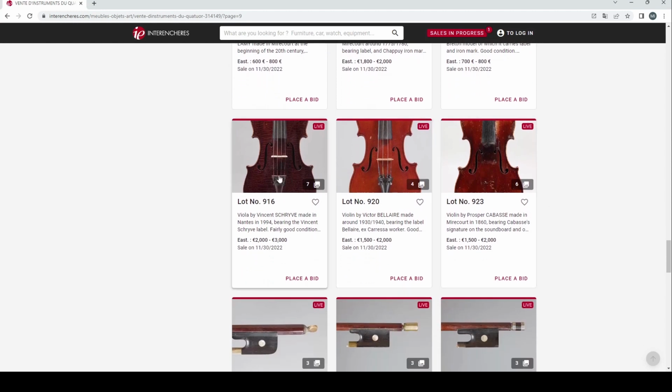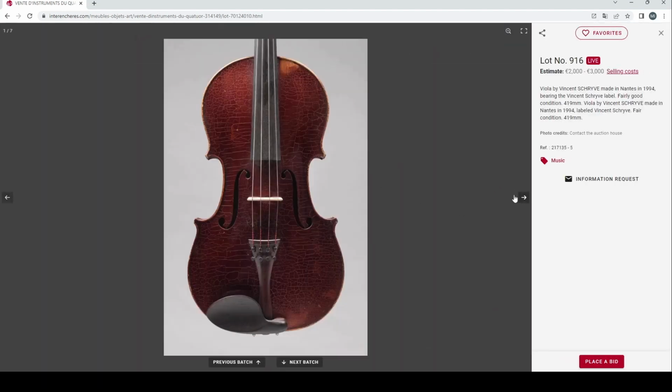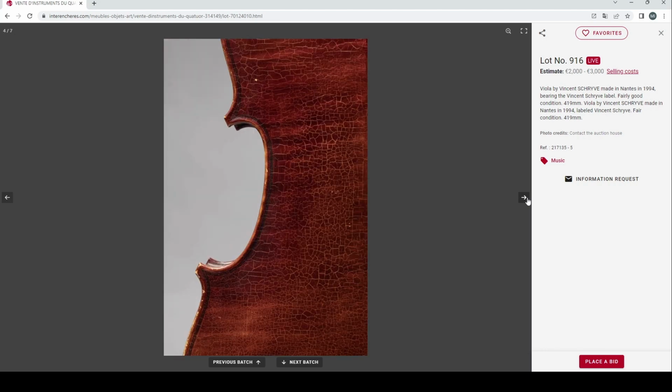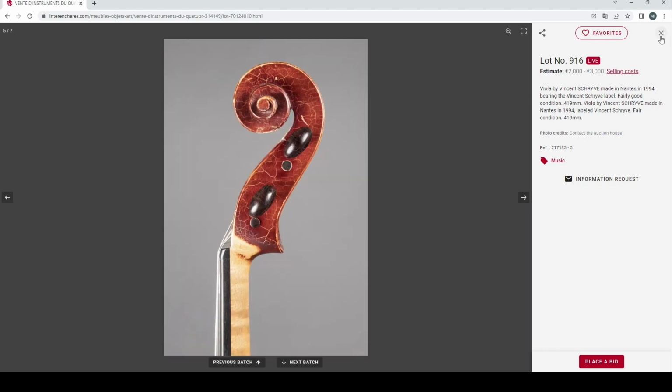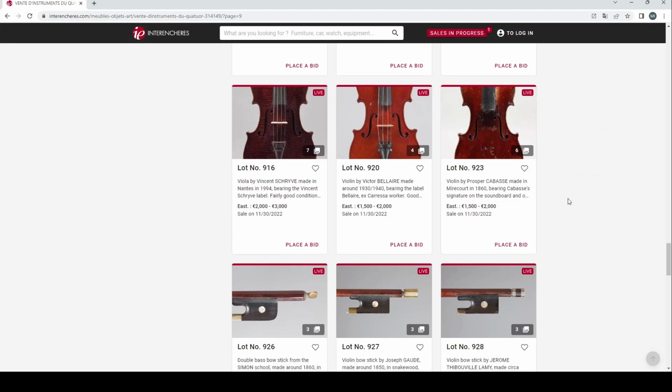Here's an interesting one, viola by Vincent Schreve, made in Nantes, 1994. Interesting craquelure here on the varnish, 419. That's a good modern viola size. I quite like the wear and the craquelure. That's quite cool, quite interesting. Like that, 2 to 3000. That's pretty good. Violin by Prosper Cabasse.